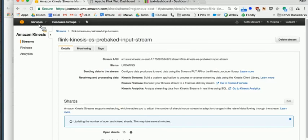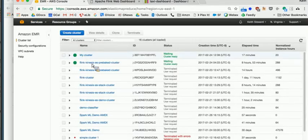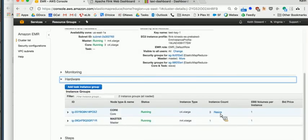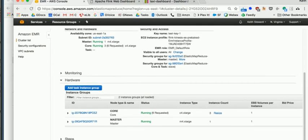Let's do something similar on EMR, our EMR cluster. This one here. Okay, so let's go down to the hardware. And if you remember, we had three core nodes. So let's change this now to 6. And what you'll see is it's still at 3, but now it's saying that 6 have been requested. So now you'll start to see over time, within about 10 minutes, the number of nodes on EMR be enlarged. And similarly on ElastiCache, you could expand the capacity there. Let's switch back to the slides, just to wrap up.